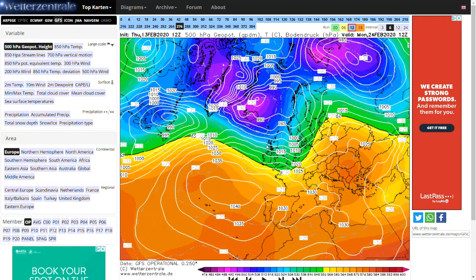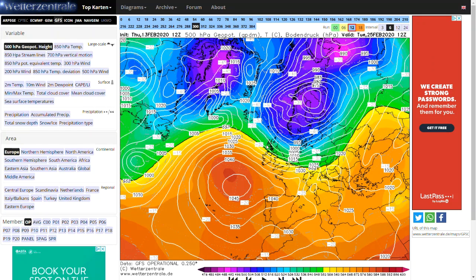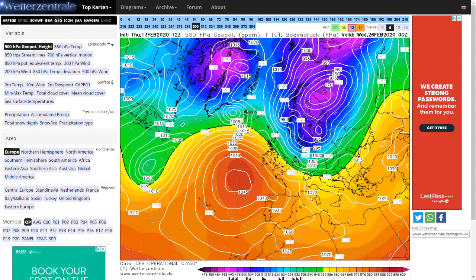It does look like there are hints, especially towards the end of February, of an amplification of the jet stream, with high pressure moving down to the west and towards Greenland, allowing a trough of low pressure to dig down. As you'll see in the ensembles in a minute, on some of these this trough sits over the top of the UK, so it's going very cold and potentially very wintry to start spring.